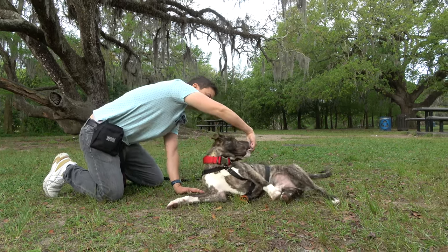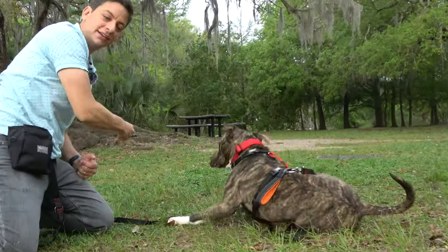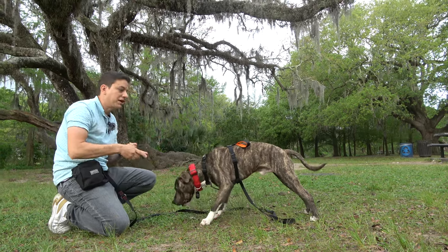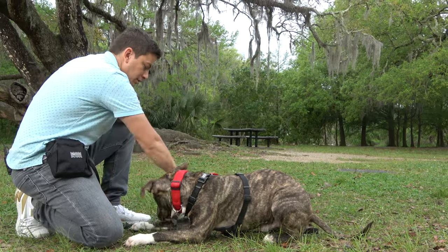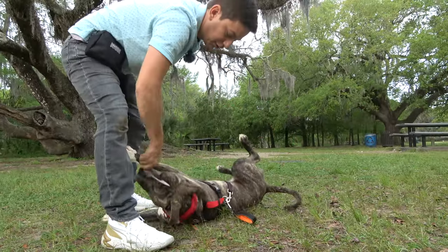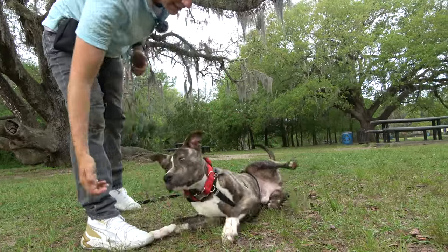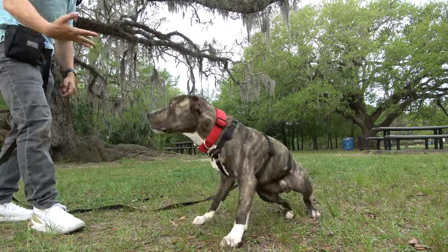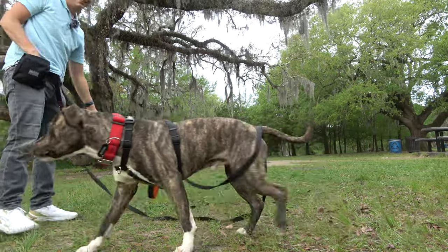So I'm looking for opportunities when I can see he's committed to really pull my hand away so he can get used to doing the behavior or as much of that behavior as possible without the treat being right at his nose. Look at that. Look how far away. Yes, roll over. Not too concerned with saying roll over, roll over. He doesn't know what that means.